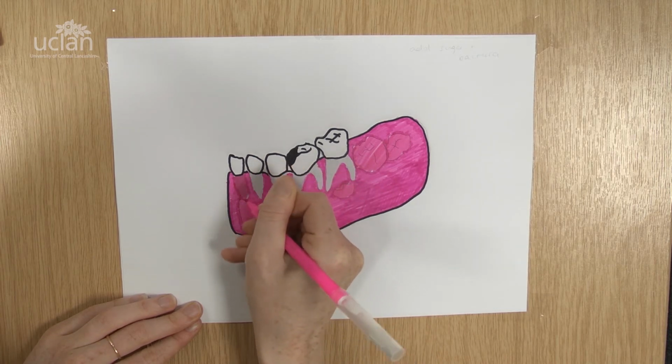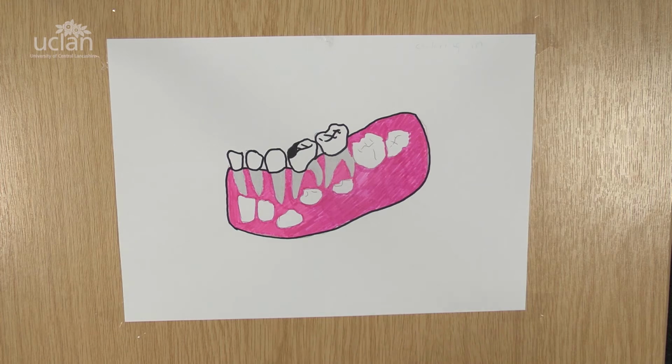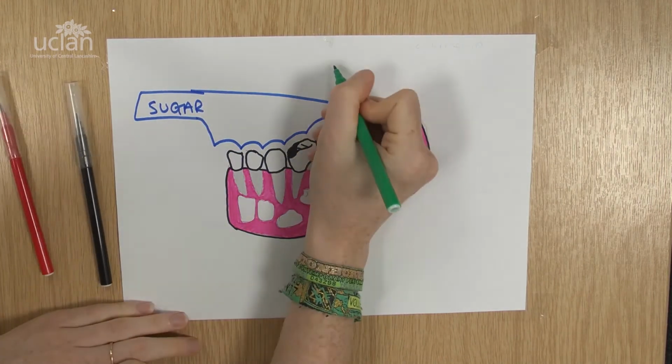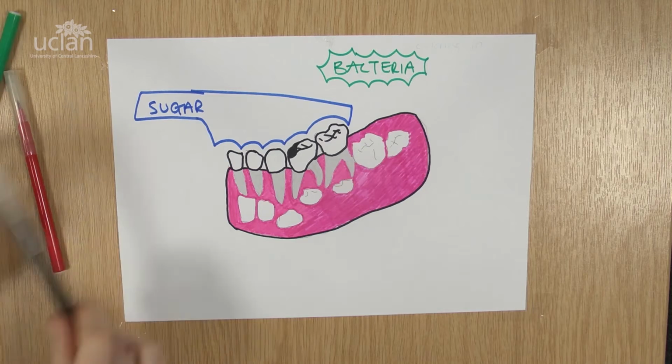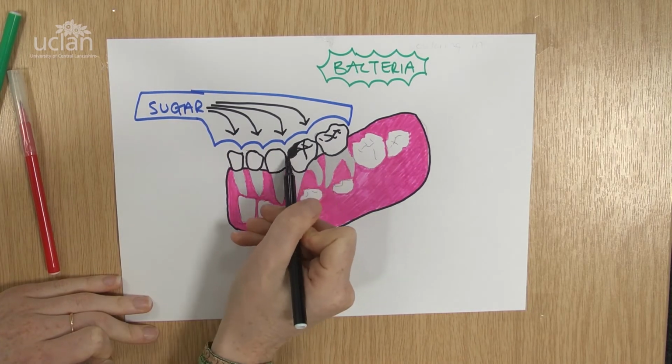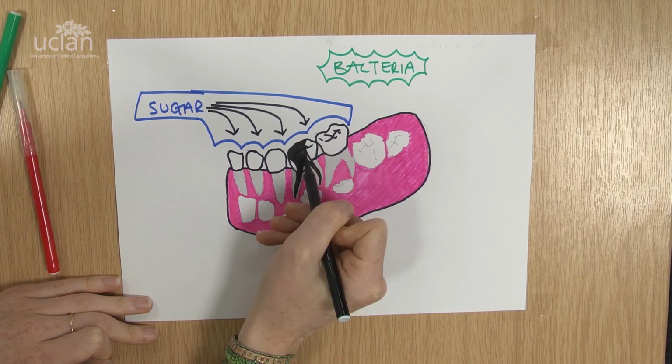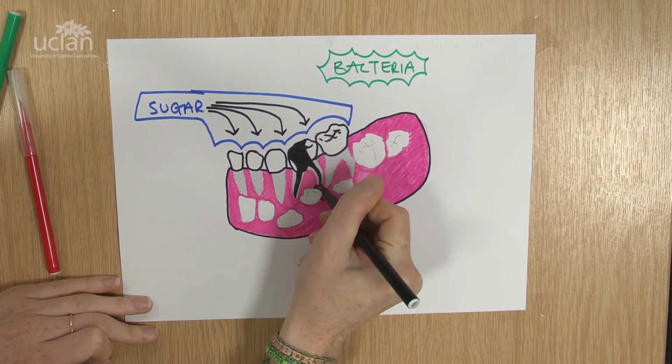Underneath the gums are the roots of the baby teeth, and underneath those the adult teeth growing under them. If the sugary diet continues, then the hole gets bigger, and this can lead to infection and swelling and pain for your child, and sometimes damage to the adult tooth buried in the gum below.